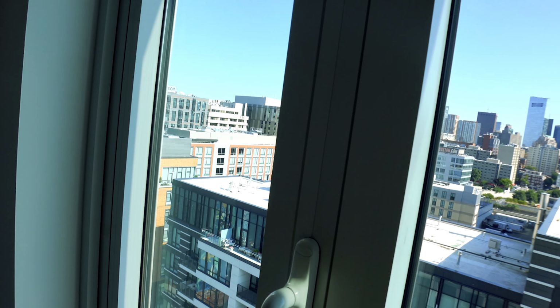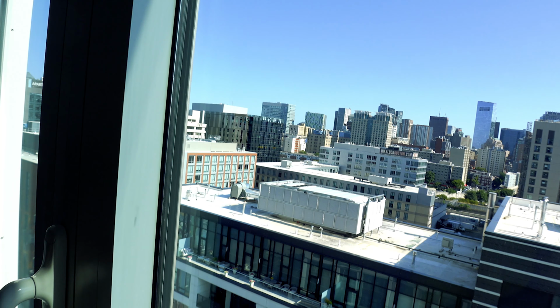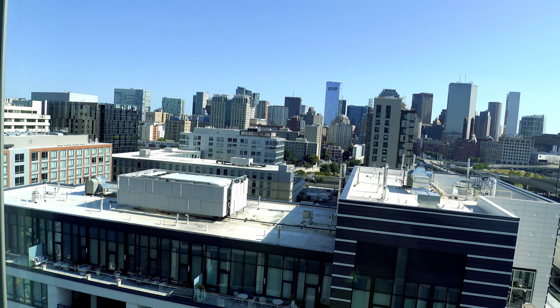You got everything, you got sky. So the South End is not in the city, so you really see the whole city, the skyline view.